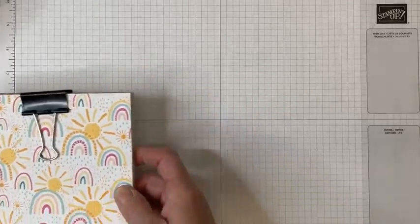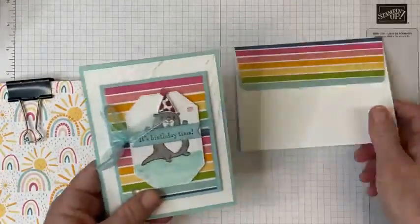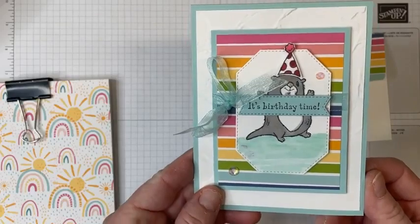Okay, so we're gonna get started. Let's look at the card. Here it is, super cute.